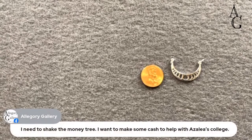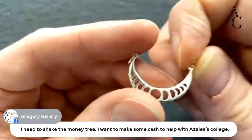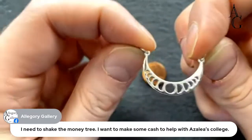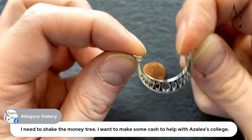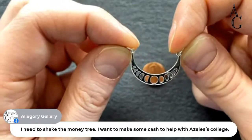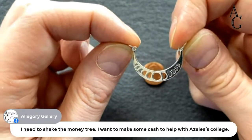Andrew says, I need to shake the money tree. I want to make some cash to help Azalea with college. Yeah, Azalea's getting ready to go to college, and they're having a hard time. All small businesses are, and Green Girl Studios is as well. I don't know if you saw their live that they did. Was that yesterday or Saturday? It was Saturday, right? On Saturday, they did a live with some bronze coins and a lot of stuff, rings.